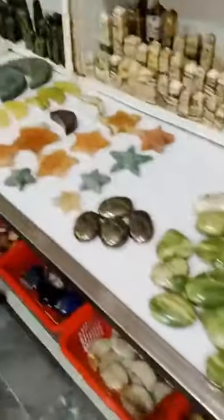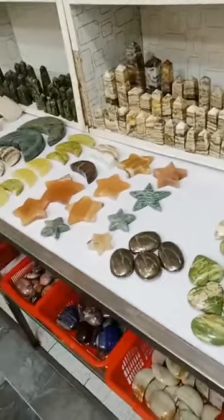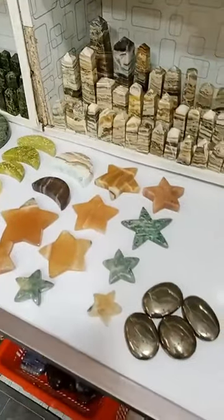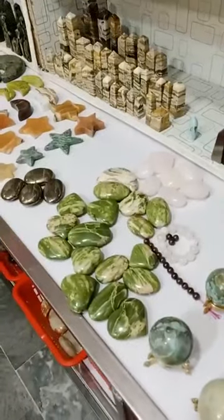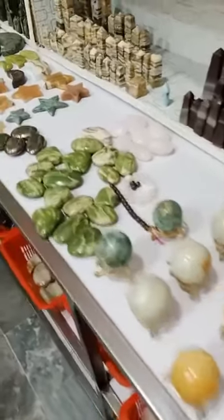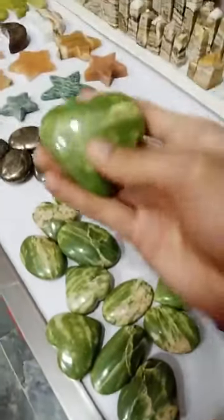Oh, yes, pink onyx. Okay, the marking charge is done. Yes, pink. Okay. What else do you have? Please show me. Okay, so I will show you the tremolite. So these are the tremolite.